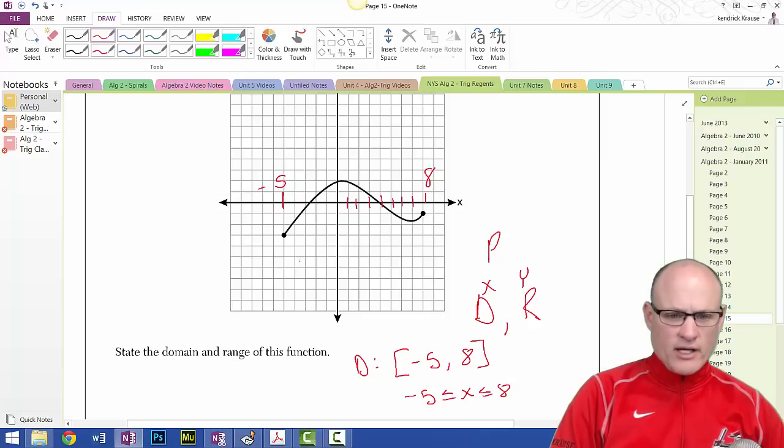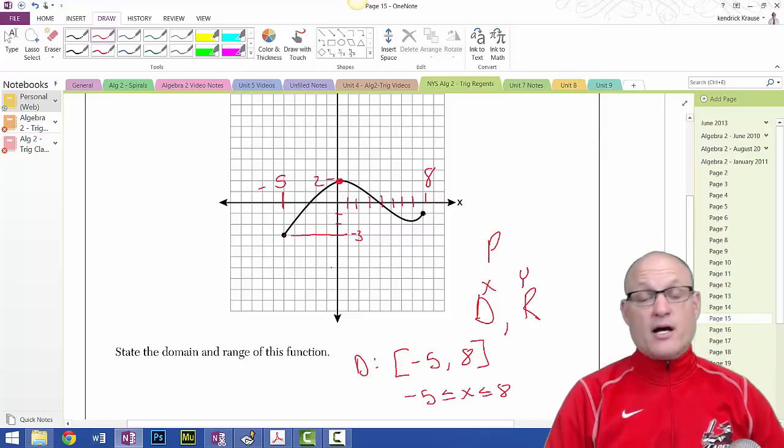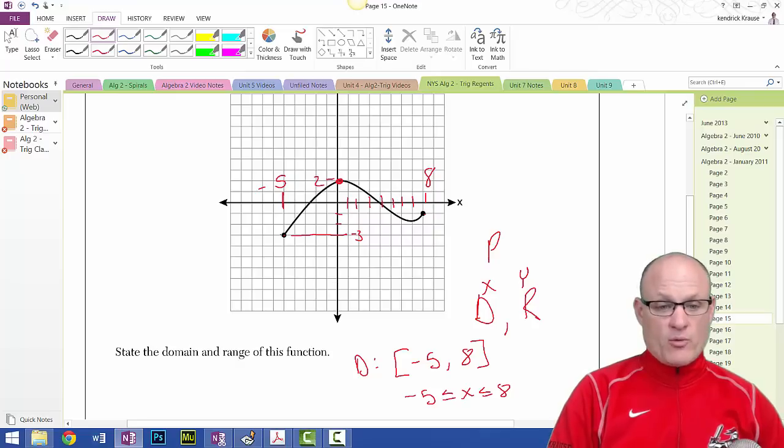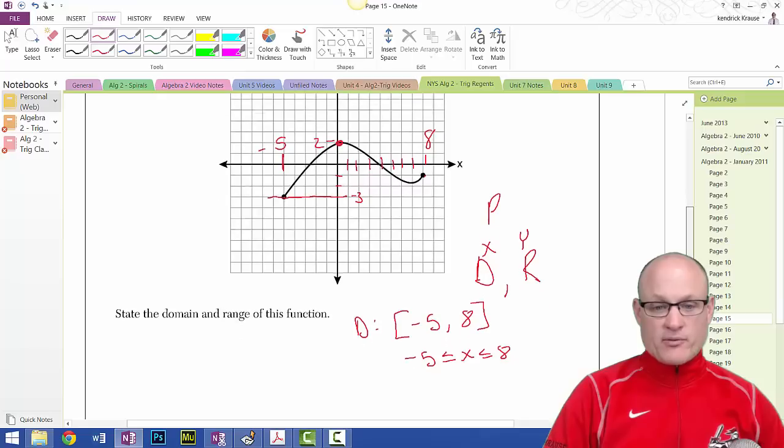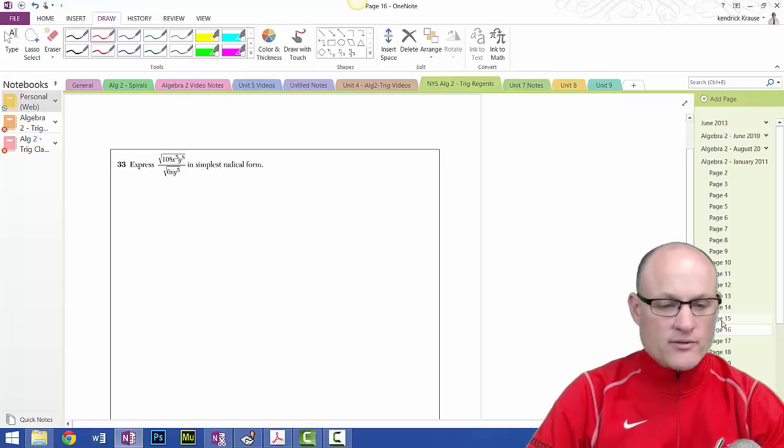Done. Now the range is the lowest y value, which is this, 1 to -3, and the highest y value, which is up here, which is 2. Not these points. You don't use these points because this is not the highest. I only used them left and right because they were the furthest left and the furthest right. I didn't use them for the other ones because, while this is the furthest down, this is not the furthest up. So the range is from -3 to +2. We can use -3 to 2, or -3 less than or equal to y less than or equal to 2. Done.